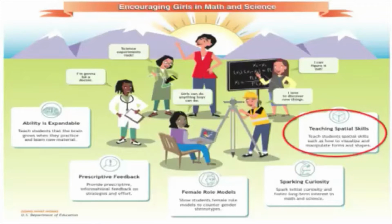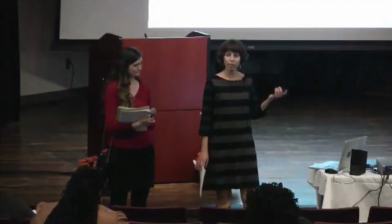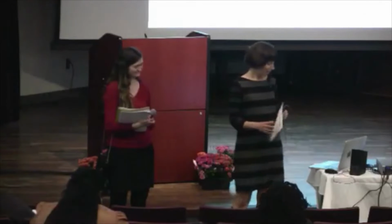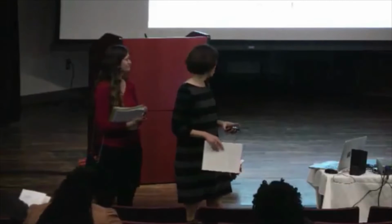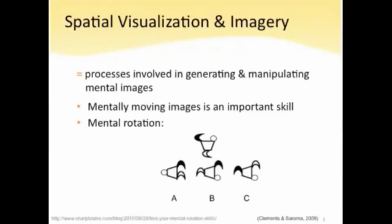So our first of our three sections is spatial visualization and imagery. These are the processes that are involved in mentally manipulating images. If you look at those images on the screen, can you tell which A, B, or C matches the one on top? B? Yes. Okay, so this kind of skill is an important skill for engineering kinds of fields.